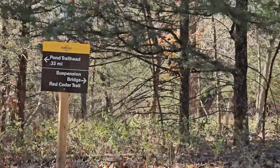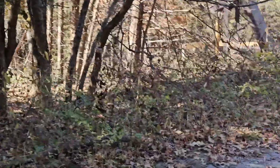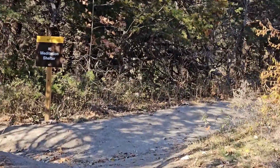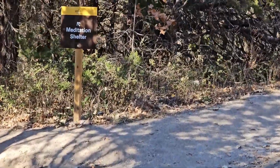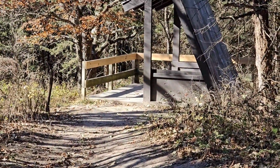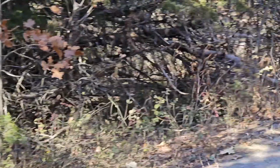We're going to head right to the suspension bridge. If you're in the mood for a really short hike and just want to go out, you can go right over here to this little meditation spot. But we're going this way.